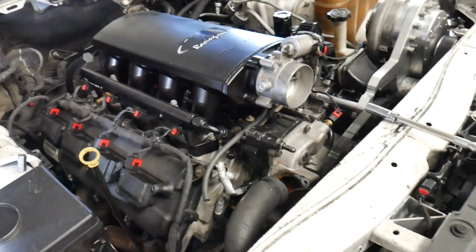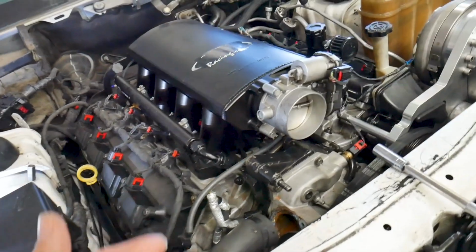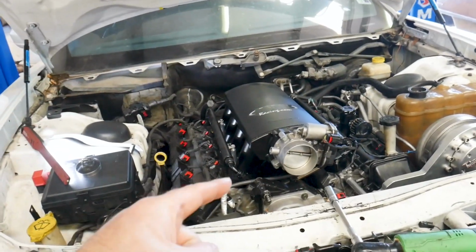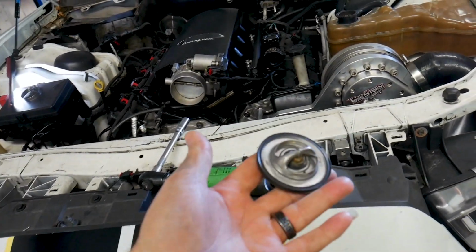Don't do that. Put a thermostat in it. Do a little research. There's no reason for you to run a vehicle without a thermostat. It does not allow the coolant system to work and pressurize properly. So bad, don't do that. So fortunately we're in the parts room, we have a brand new thermostat.